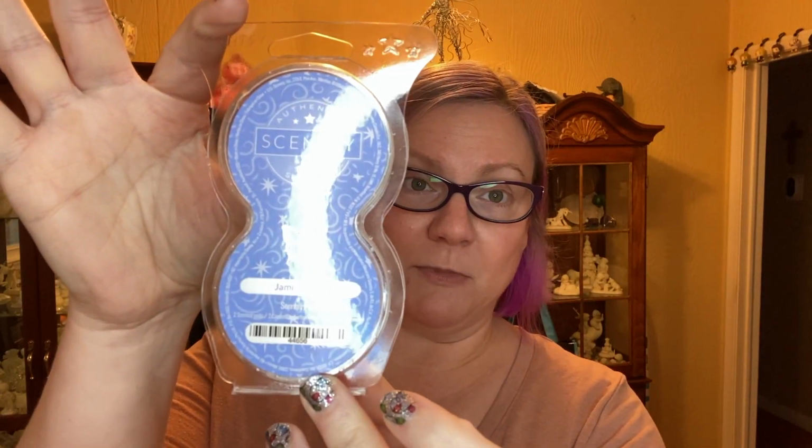So the first scent that I'm going to tell you about, or that I am switching out today, is Jammy Time, which is actually in my son's room, and it's not a wax, but it is one of our pods, and this is in a mini fan diffuser in his room.